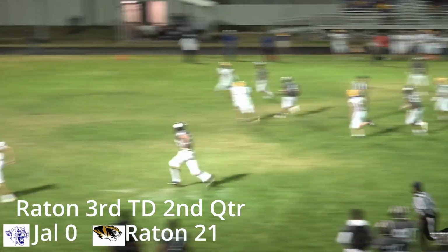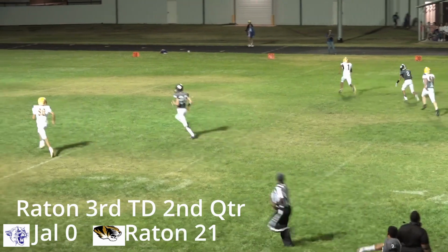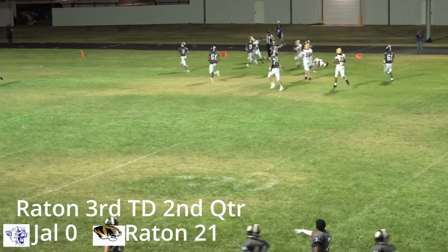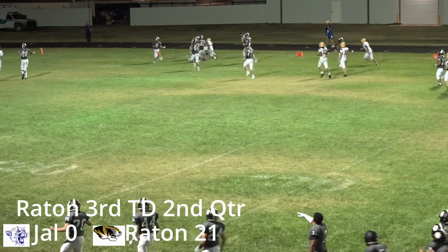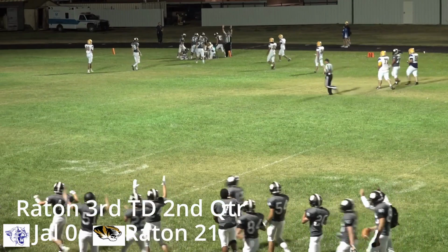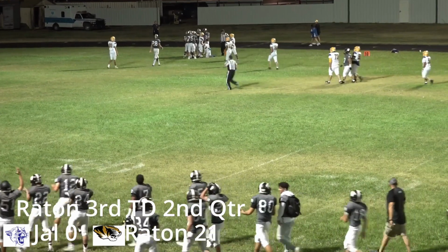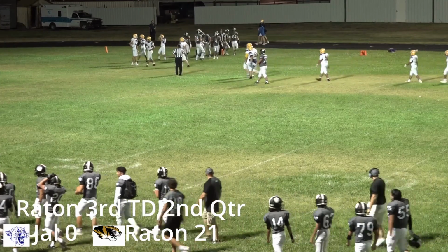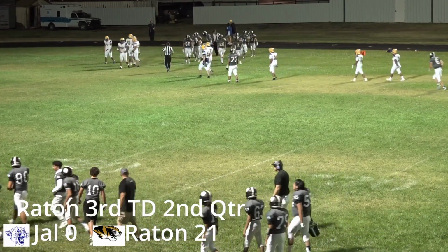Give it to Caden Walton. He breaks through into the secondary, has one man to beat, goes around down the far sideline, eludes one down inside the 10, and they're going to take it all the way into the end zone. Not to be denied. Oh, man, what a run. A highlight reel indeed for Caden Walton.